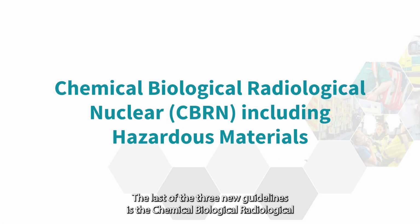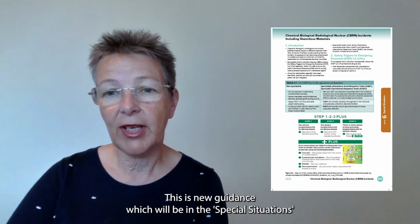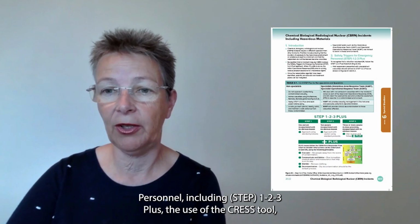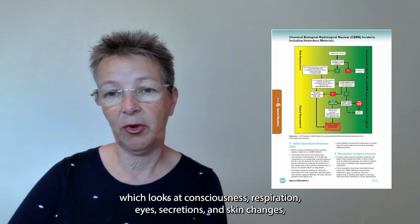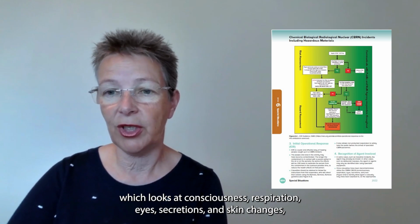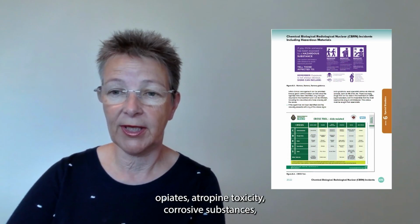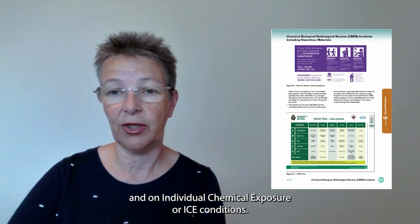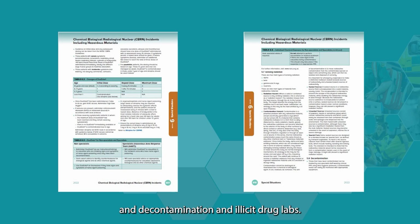The last of the 3 new guidelines is the Chemical, Biological, Radiological, Nuclear, or CBRN, which includes Hazardous Materials Guideline. This is new guidance which will be in the Special Situations section and includes information on safety triggers for emergency personnel, including STEP 123+, the use of the CREST tool, which looks at consciousness, respiration, eyes, secretions, and skin changes, and more about specific agents, including nerve agents, cyanide, opiates, atropine toxicity, corrosive substances, and on individual chemical exposure or ICE conditions. It also includes more advice on ionizing radiation exposure and decontamination and illicit drug labs.